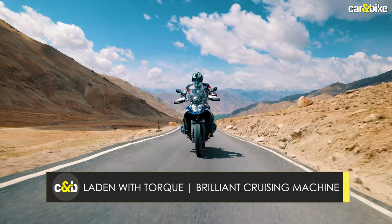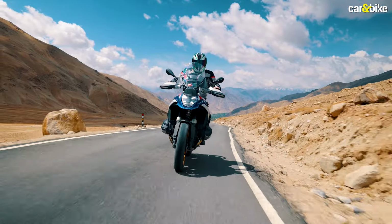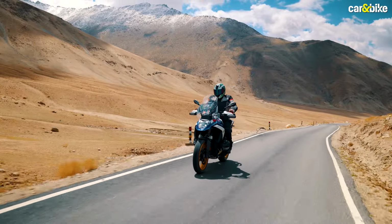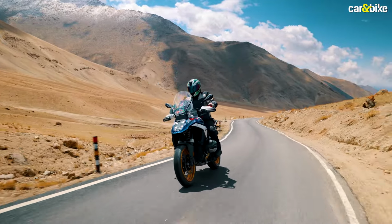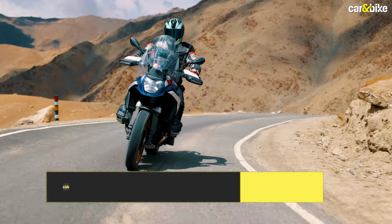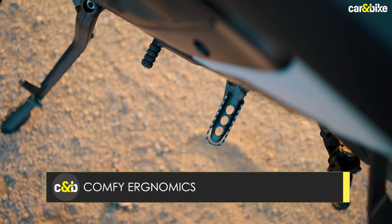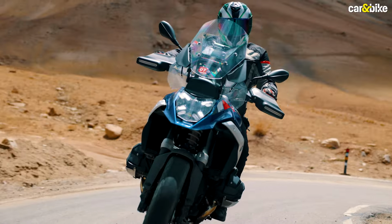Munching miles is the easiest thing to do on the R1300 GS. You can cover over 500 to 600 kilometers in a day and still come out fresh on the other side. Making it easier are the comfy ergonomics with an upright seating position, wide handlebar, neutral foot pegs, and acres of space for the rider to move around.